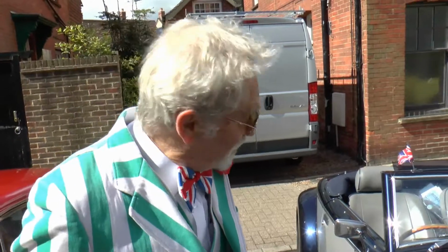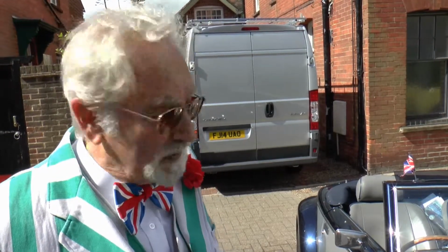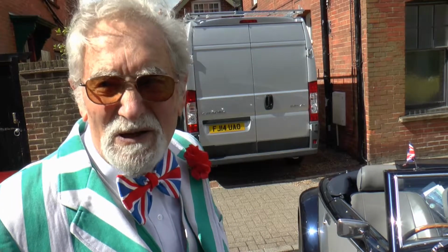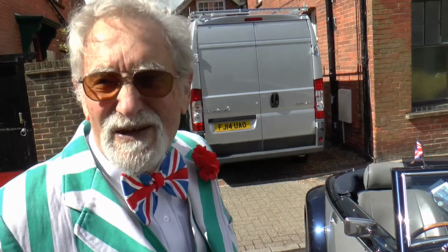Well, although it looks like a 1930s car, it is in fact a modern car. It's like a Morgan, only a little more exclusive. There's been less than 100 of these built. It's got 1930s looks, but underneath I've got all independent suspension, four-wheel disc brakes, ABS, and a fuel-injected V6 engine.